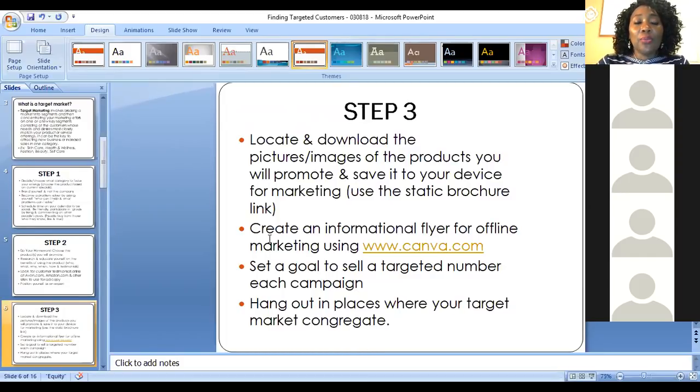Now I would also suggest that you create some type of informational flyer for offline marketing as well. For those flyers, you can either just copy the image and take it to the copy center, or if you've got extra brochures, it's up to you. But if you really want to get a lot of those flyers out and focus on that one particular product, then I would say just copy whatever is in the book, take it to the copy center and use those copies as a promotion.